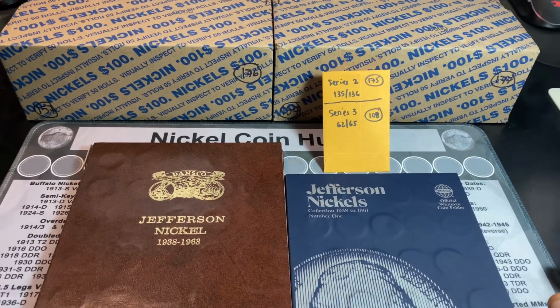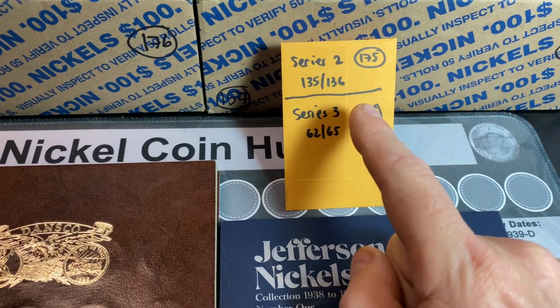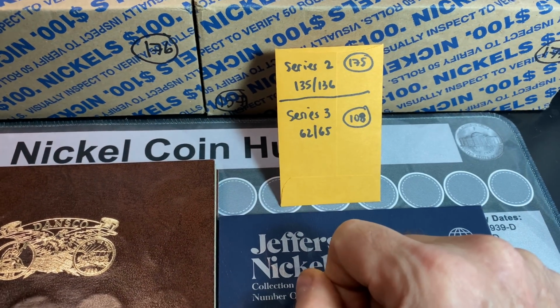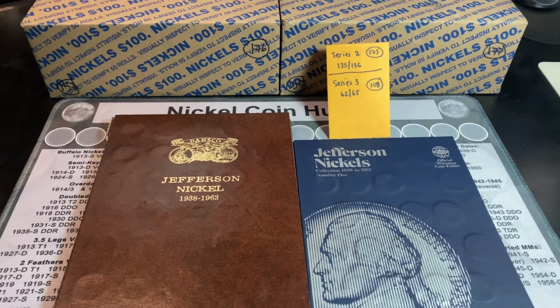We have another 2-box nickel hunt on our quest to find the last nickel for the Series 2 album. We just need the one nickel, the 50D. We've hunted 175 boxes so far through 156 episodes, and this is episode number 157.